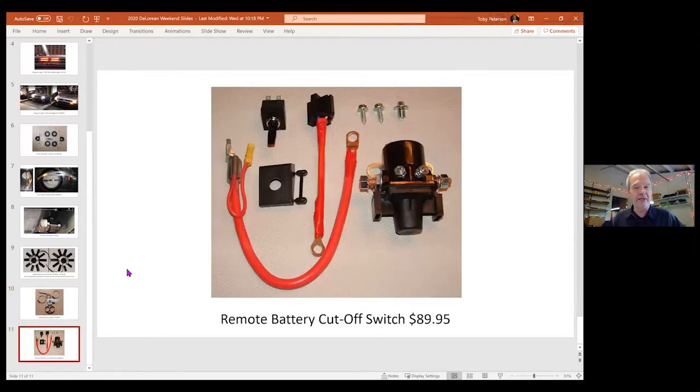And then the last slide I have up is our remote battery cutoff switch. There's a lot of different solutions out there, big knobs that you turn to turn off power to the car, all kinds of different ways of accomplishing that. In this particular case, we've got a latching style solenoid switch that can be activated through one of the Wings Aloft systems. You can use your remote key fob to turn your power on and off if you'd like.